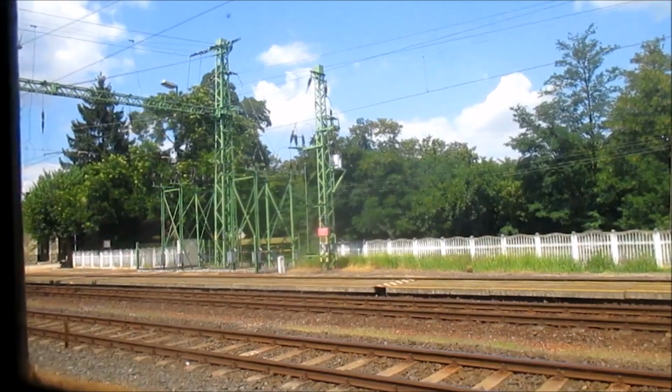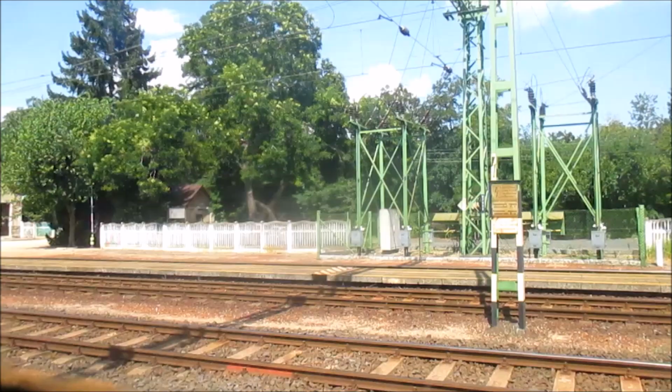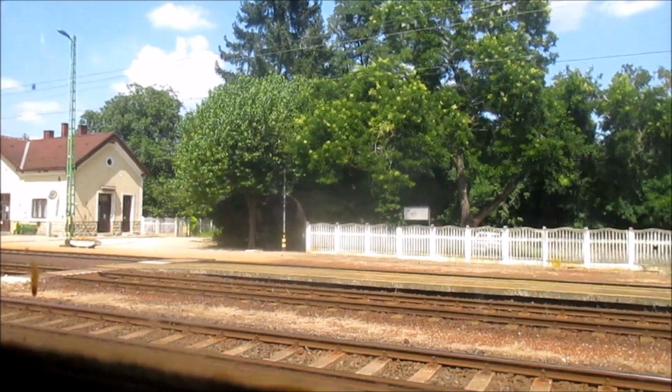So, according to the leaflet, the purpose of this railway was to connect the station with the palace at Kastély, so where I thought we were going, but I didn't realise there's also a narrow gauge railway here. So the purpose was to link the palace to the railway station, and it's on the path of a former branch line for a sugar factory or something like that.